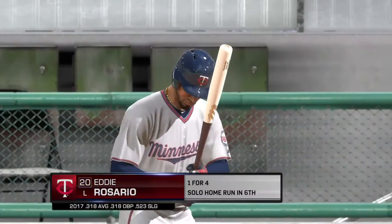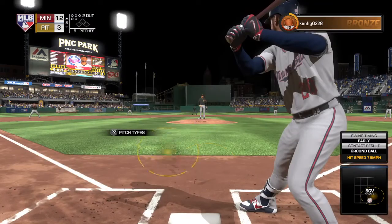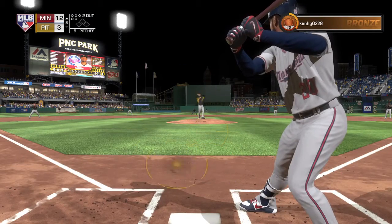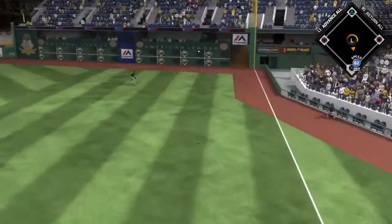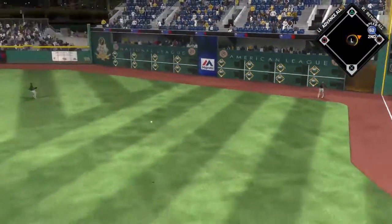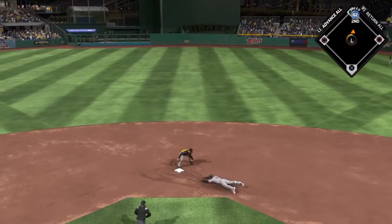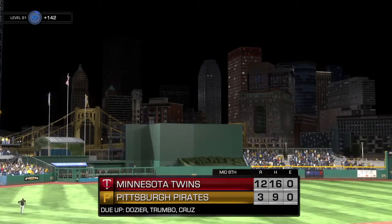Now batting. Standing in, Eddie Rosario. And he'll be trying to replicate that home run swing that he took back in inning number 6. Line to the right side. And that's in for his second hit of the afternoon. He'll get it into second. The tag, and they'll get him at second, and with that, the side is retired.